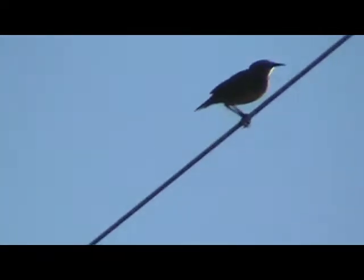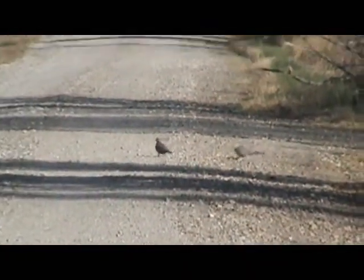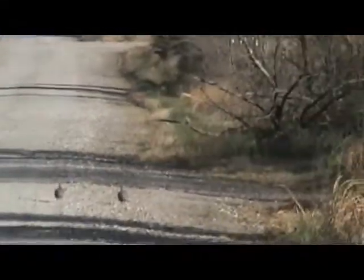This is a metal art, native to Oklahoma, and its goal is to eat parasites and ticks and stuff out of the ground that harm us. That's a dove native to Oklahoma. It's also used, we hunt it for food. There, turkeys, native to Oklahoma.